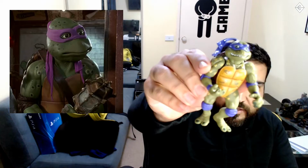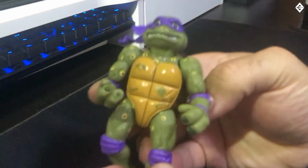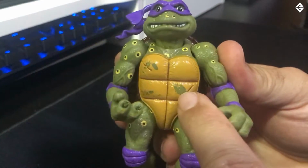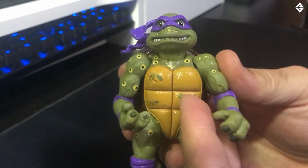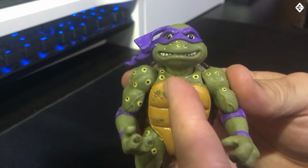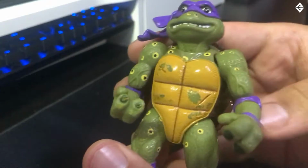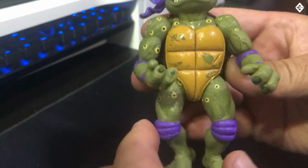All right, next one I've got here is from the Teenage Mutant Ninja Turtles movie, the original movies. So not the Michael Bay ones. It was whoever made those original movies, I don't know. But this is Donatello. And now there's some paint missing here. That's not part of the design. He had like a, what do you call that? Like a strap thing that went across there and the back, which had his bow in it. And just the rubber being on there sort of took the paint with it when you take it off.